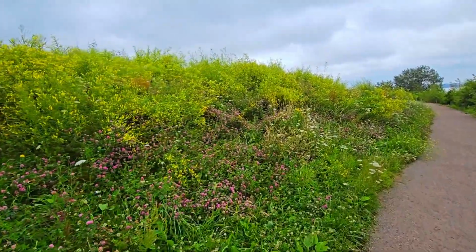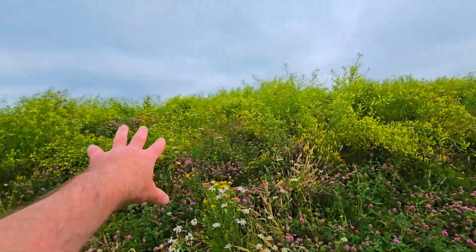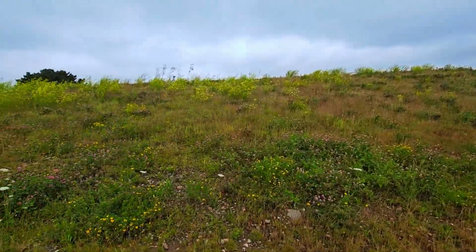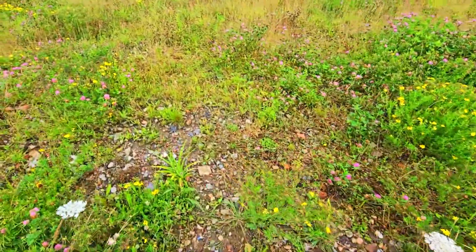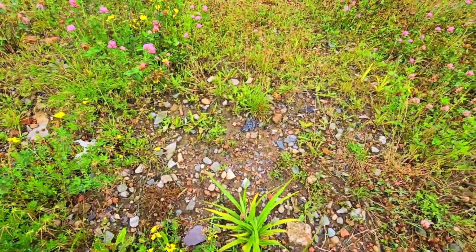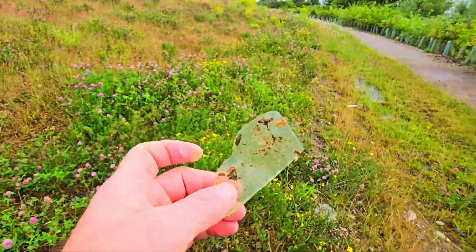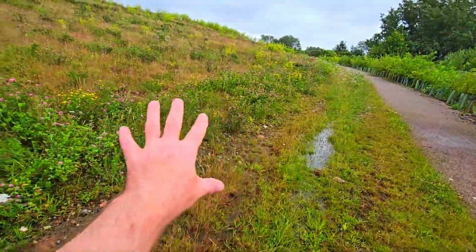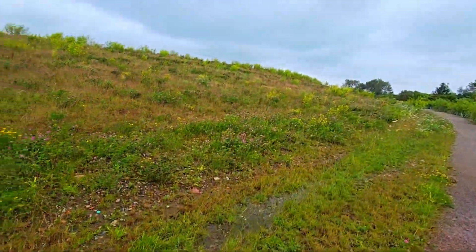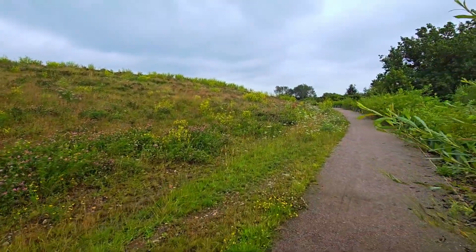Oh, it's well grown now. There was nothing here last year. All this just wasn't there. I remember all this as well was just mud and bricks, but you can still see quite a lot of stuff there. Some old stuff as well. Or is it old stuff? I don't know. But yeah, it's going to take a while for all that to get really established and grow more.